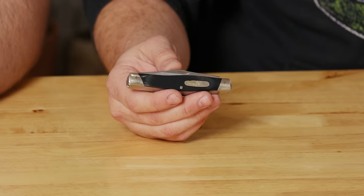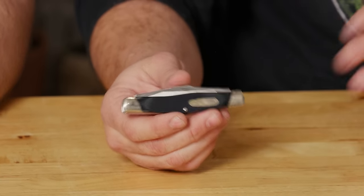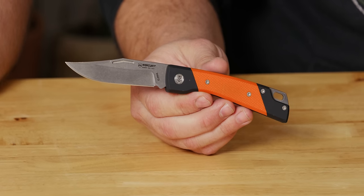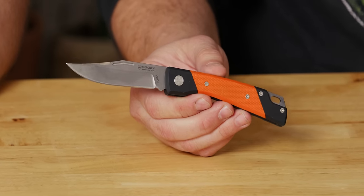Yeah, it's super fun. And then I got this like three-bladed Buck knife when we were at Buck Knives getting some warranty work done. I carried this thing a ton. It doesn't have a half stop, but a great American-made slip joint. This Mercury knife has shown up on the channel a bit. Just a cool clip point blade made by Mercury Knives in Maniago, Italy.